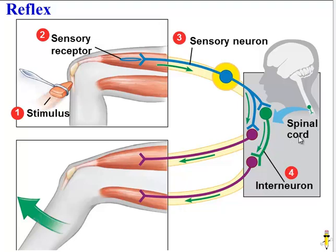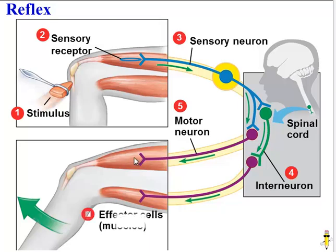The interneuron is found in the spinal cord. So here you can see a synapse between the sensory neuron and the interneuron. The interneuron then relays that information to another neuron, the motor neuron. Here you can see a synapse between the interneuron and the motor neuron. The motor neuron is going to carry information to something that will cause the change. Those are known as effector cells. In this case, the muscle will cause the response.